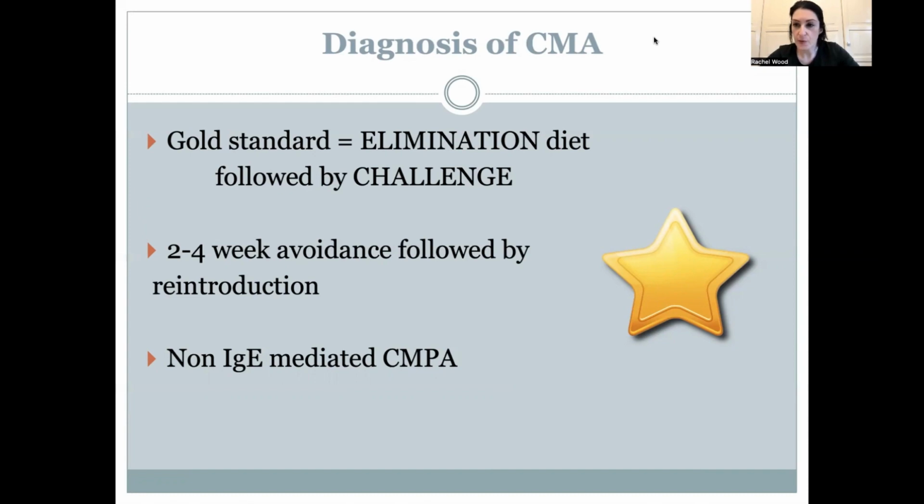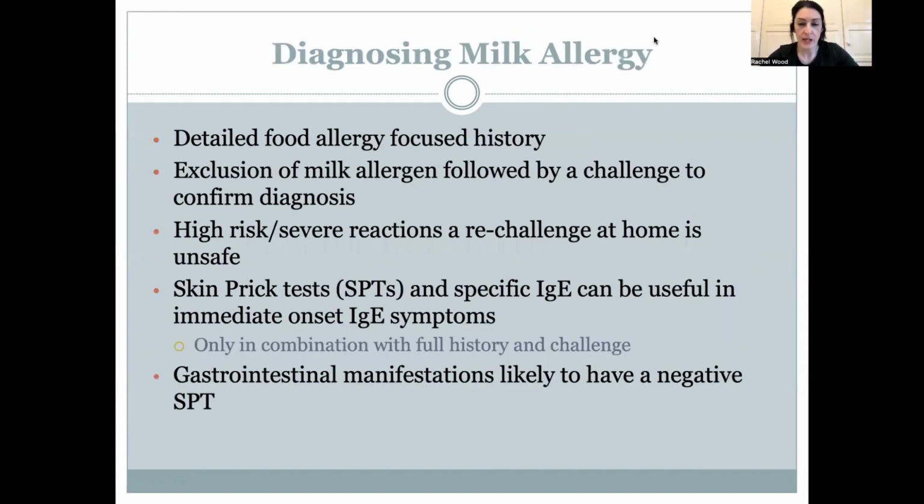If you've had an infant suffer with what you assume is an acute IgE reaction, with any wheeze or cough or breathing difficulties, you would not do the elimination and the challenge in the community. You would eliminate the food and look at the reintroduction under a management plan and team at a later date when they've likely outgrown it. So diagnosing the milk allergy, the detailed food allergy focused history is the most important, excluding all milk protein in the diet from either the formula, and if the infant is weaning, making sure there's no hidden sources in any of the foods that they're having, followed by a challenge to confirm the diagnosis.